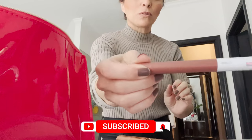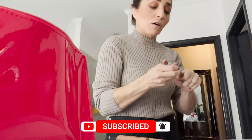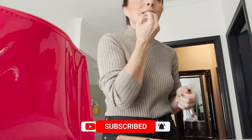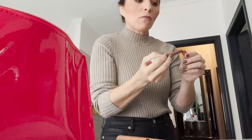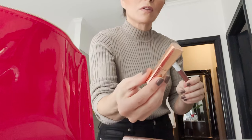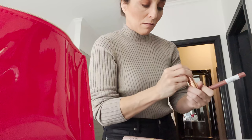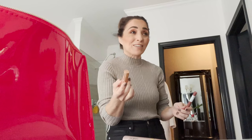I've got these cool little sticks. I think I shared these in the last vlog, but I am really loving these ink crayons. They really do last all day. I'm definitely going back for more colors. A lot of times I'll use the Charlotte Tilbury. This is the, let's see. Oh, of course, her famous Pillow Talk. That's what everybody talks about. It's like the perfect nude.